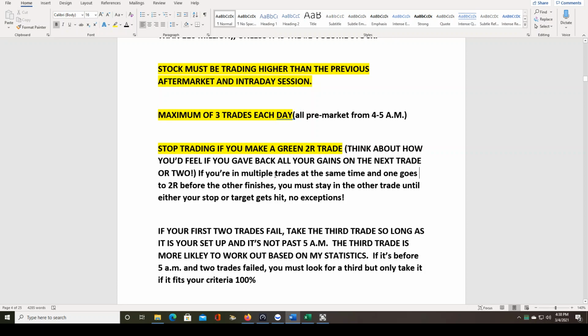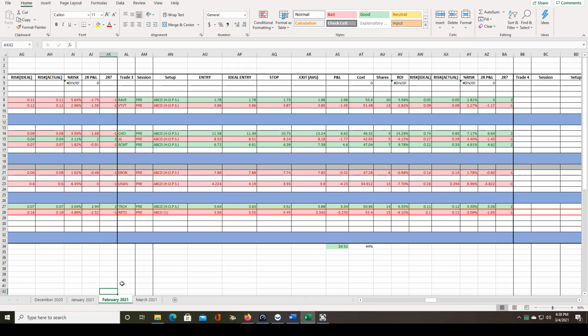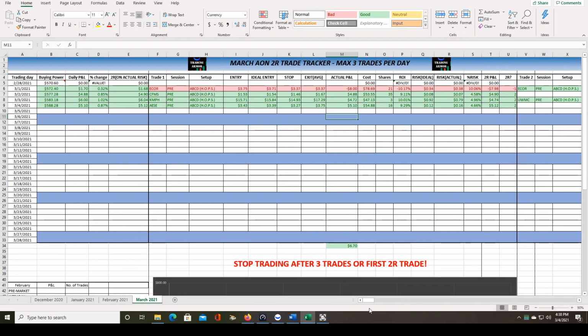So here, if you're in multiple trades at the same time and one goes to 2R before the other finishes, you must stay in the other trade until either your stop or target gets hit, no exceptions. And that could work either way. That could add to your green, or it could make you go red. It shouldn't make you go red, because if you're trading 2R, the loss should be 1R. But it all depends on the risk of the trade you're in. But either way, I think this is the best thing to do, and it's already worked out pretty well again so far this month, which we haven't been trading that often.